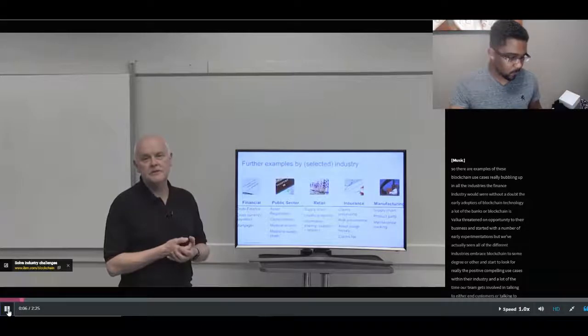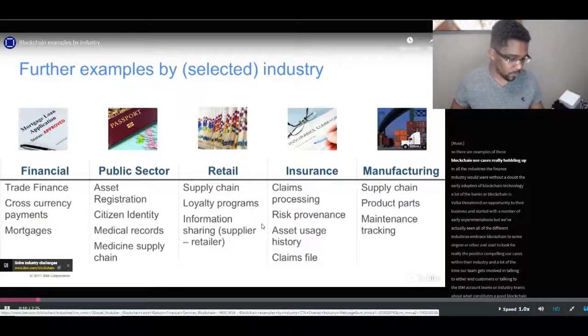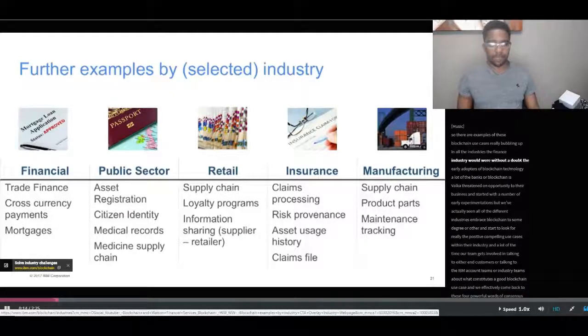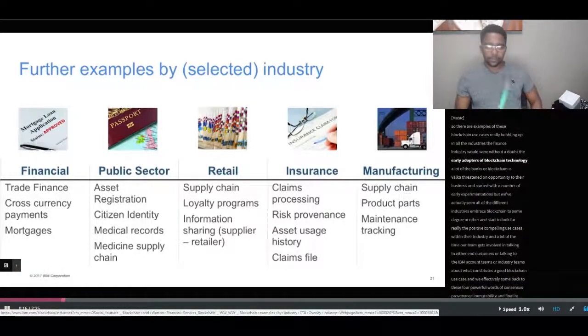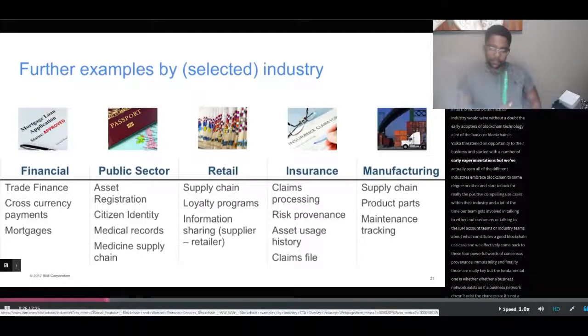The finance industry were without a doubt the early adopters of blockchain technology. A lot of the banks saw blockchain as both a threat and an opportunity to their business. Bank of America started with a number of early experimentations. But we've actually seen all of the different industries embrace blockchain to some degree or other and start to look for the positive, compelling use cases within their industry.